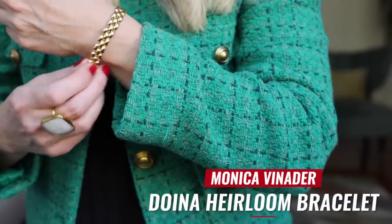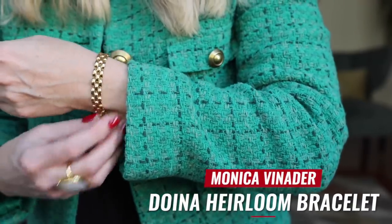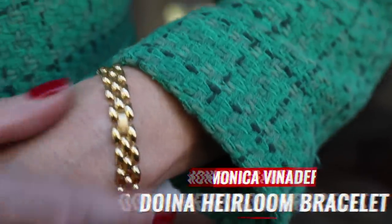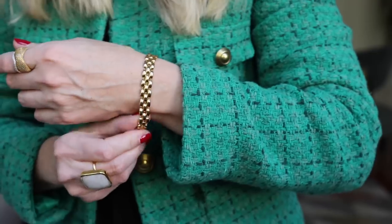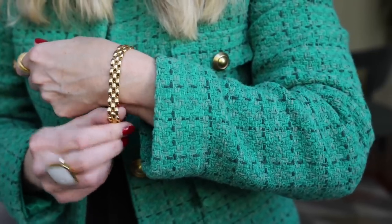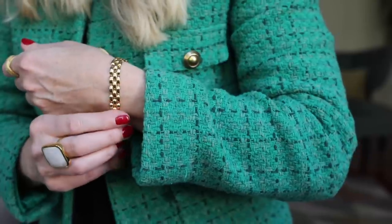And then check out this bracelet. It's absolutely stunning, and it looks like it could be Cartier or something. It's just absolutely beautiful and it falls really nicely on the wrist. It's very comfortable on the wrist. It's not too heavy, it's very lightweight. It's very silky. It's a beautiful piece. A couple of other things I wanted to show you.